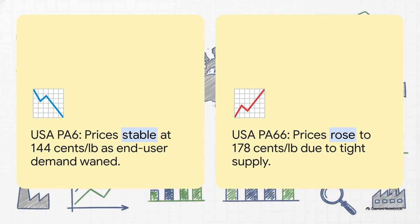Moving right along to section 2, Western markets, USA and Europe, diverging realities. Let's look at the US market, where there's some really heavy contrast right now. For PA6, prices are just completely stable at 144 cents per pound. And why is that? Well, it's because the offtake, the demand from those key end user sectors has actively waned. But then, conversely, PA66 prices actively climb by 3 cents to hit 178 cents per pound.